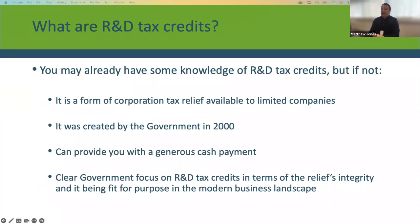Okay, so what are R&D tax credits? I'll touch on this briefly, but essentially the important point to know is that it's a form of corporation tax relief, so it is only claimable by limited companies. It can provide quite a generous amount of relief. And a recent change, noted at the bottom there, is that there's now a clear government focus on R&D tax credits, more around the relief's integrity, and also trying to make R&D tax credits fit for purpose in the modern business landscape. That's what we're going to concentrate on shortly in this presentation.